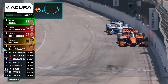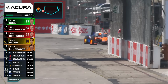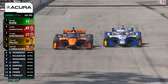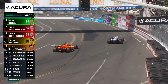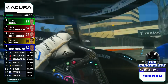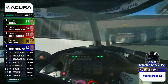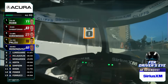Rosenqvist with tires up to temperature. Will he have a look up the inside like McLaughlin did? Oh, he's close. He's really, really close on this short little run down to the left-hander. Rosenqvist chucks it up the inside, says thank you very much, and will disappear off into the distance. What a great start to the season for this guy, Felix Rosenqvist. Excellent from the team in both qualifying and race performance. Rosenqvist starting off with a 7th, a 5th, and now, as James said, podium in sight.